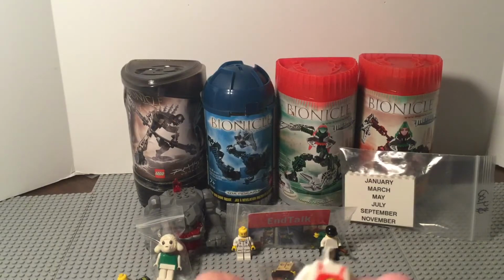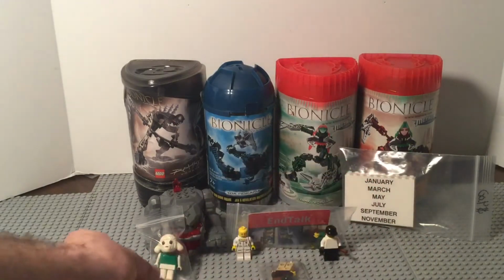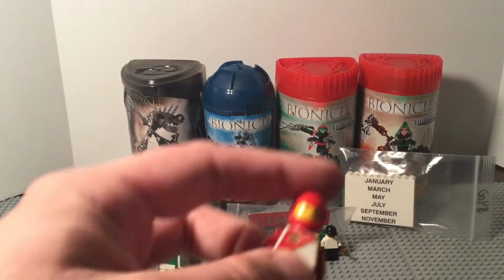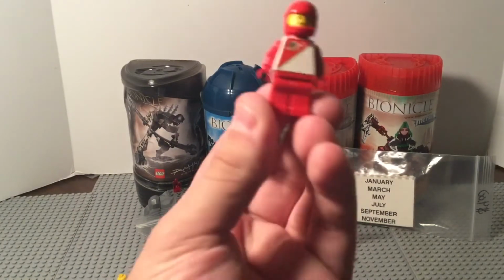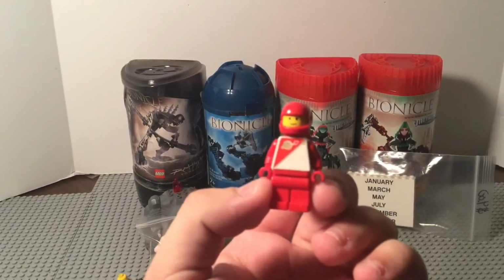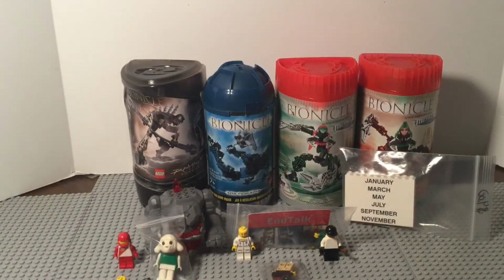I did get a whole bunch of just minifigure parts, so I definitely wanted to get these overalls for a repairman. Finally, I've completed, actually I still have to get the green one, but finally I've gotten at least the original classic Futuron minifigures. The red one was the last I needed. I will get the visor later.